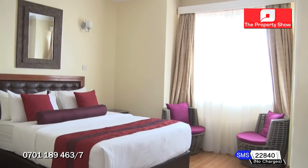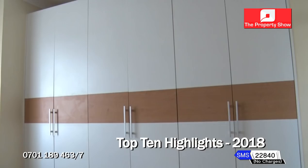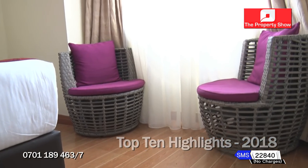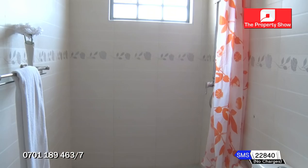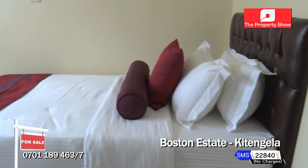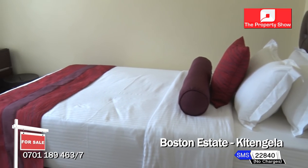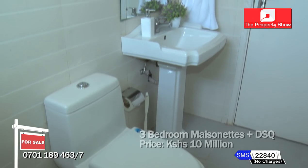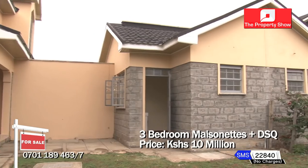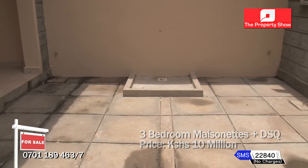The master bedroom is ensuite, fitted with spacious cupboards and a large window that allows in natural light. The second and third bedrooms share a common bathroom. The guest bedroom on the ground floor is also spacious enough and fitted with spacious cupboards. Visitors' cloakroom, detached ensuite DSQ, utility area.